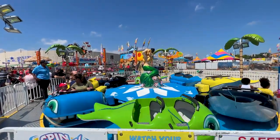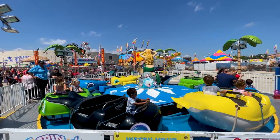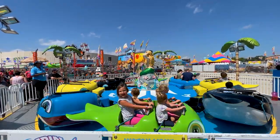And next up is Willy the Whale, which is a little spinning ride that goes up and down as you go around. Adults can ride on this one. Usually they're smaller and you can't.